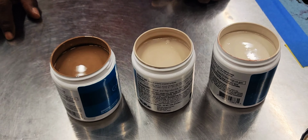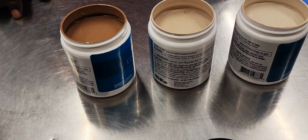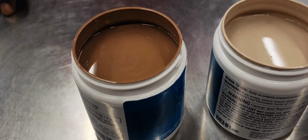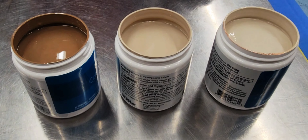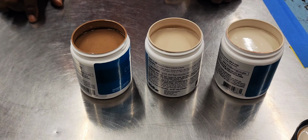You see the difference in them now? That's the difference between them. I see. You were right.